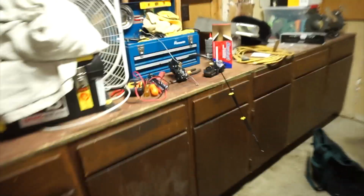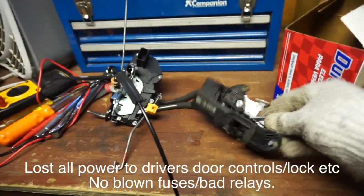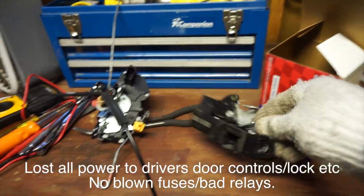I thought a door lock actuator went out, but I actually, I'll show you the clip here. There's a little footage of the Silverado, what I've been doing with it. I think I've got a bad door lock actuator. Here I've got the old one out. Apparently this is fairly common that they go bad.